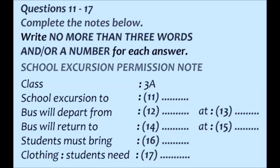Good morning, students. My name is Mrs. Brown, and I'm in charge of the school excursion next week. Please take out your school excursion permission note so you can fill it in. For insurance purposes, this note must be signed by your guardian or the group leader. First of all, fill in the name of your class. Everyone here is in 3A, aren't they? So write 3A where it says class.